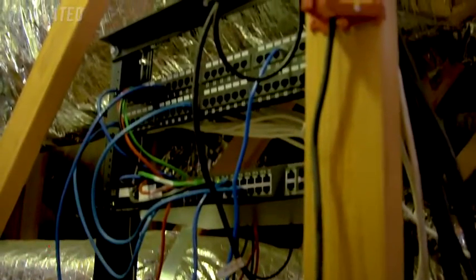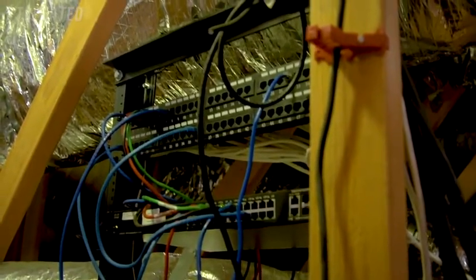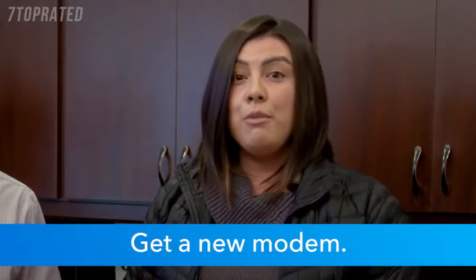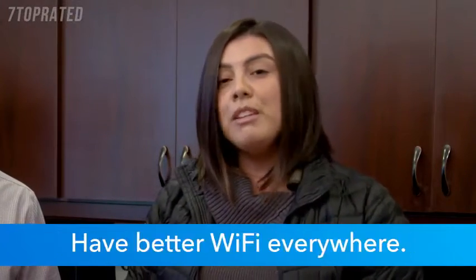Right now, this is what we have. It's a half rack switch where we hardwired the whole house, and it's all connected to a router we rent from our ISP. Our current system right now is just all right. We'd like to clean up the cables, get a new modem, stop paying rental fees, and really just have better Wi-Fi everywhere. Well, let's see how the speed looks.